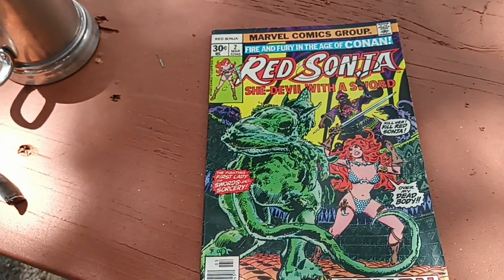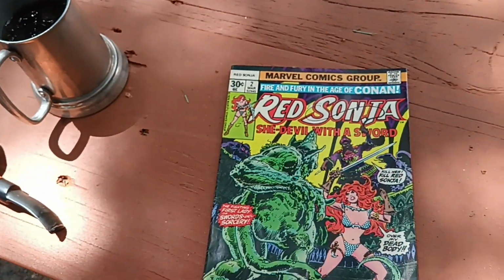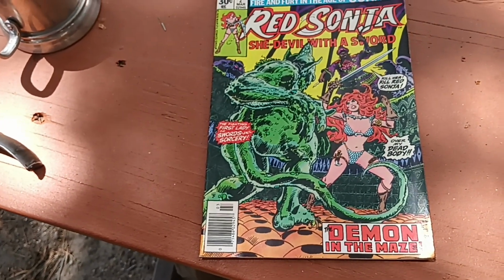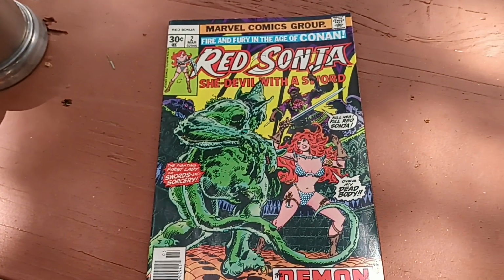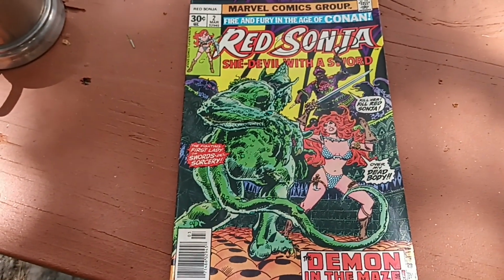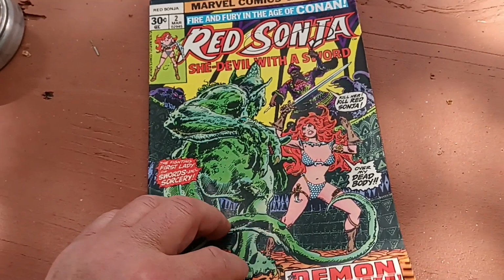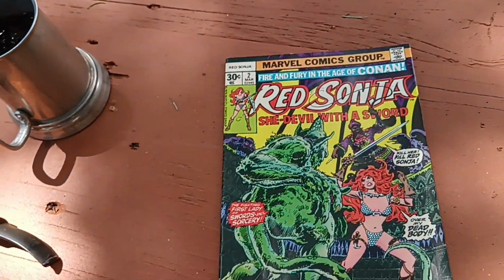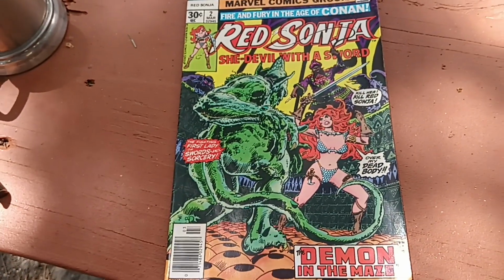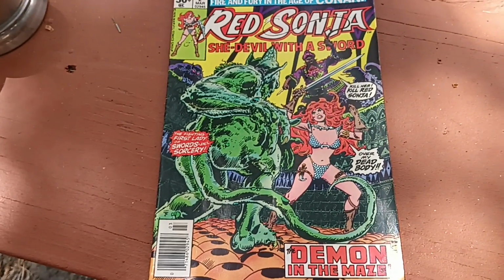This is issue number 2 from, I think it was 1976? Yes, 1977 from Marvel Comics. Now, before Red Sonja had her own title, she had several issues in Marvel Feature. That's what it was. And this is written by Roy Thomas and Clara Noto with the interior art. Pencils, inks, letters, and coloring by the late great Frank Thorne.